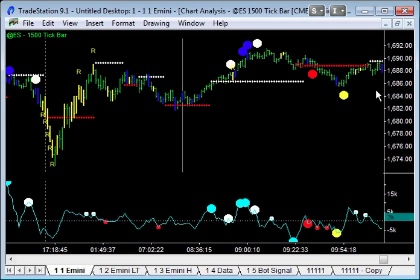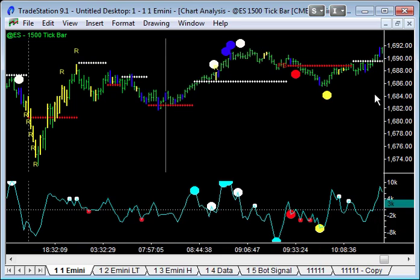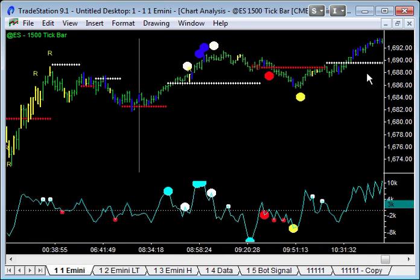What happens after that is the market just hangs around that level. We have a little blue professional bar come in. We break the highs of the blue professional bar and the market races away to new highs.